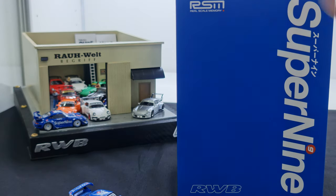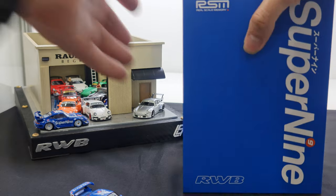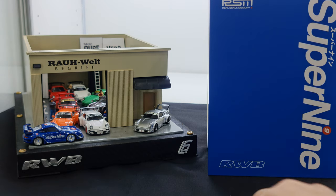Okay, there we go. Nice. Very, very nice. Very, very nice collaboration between RSM, MC, and also JY, who owns RWB SuperNine.